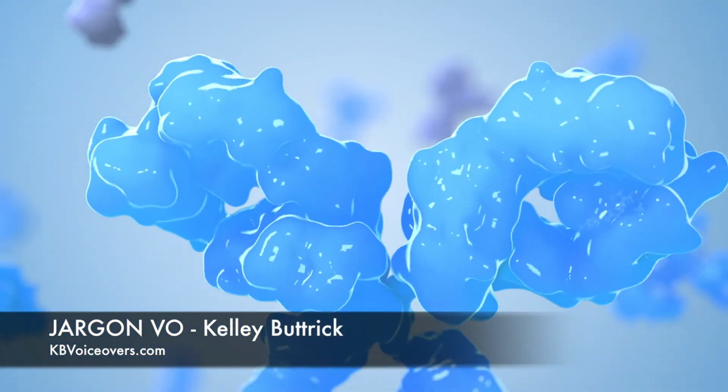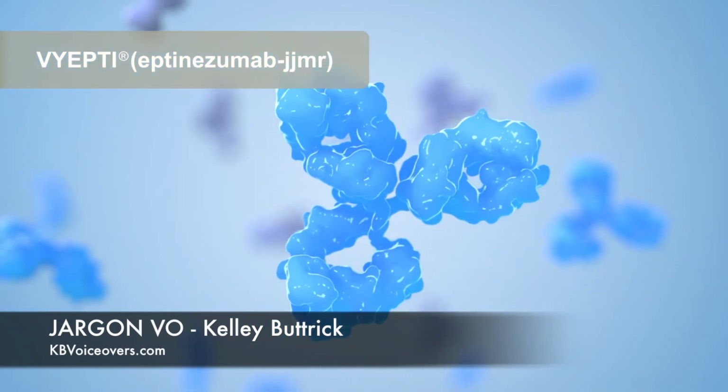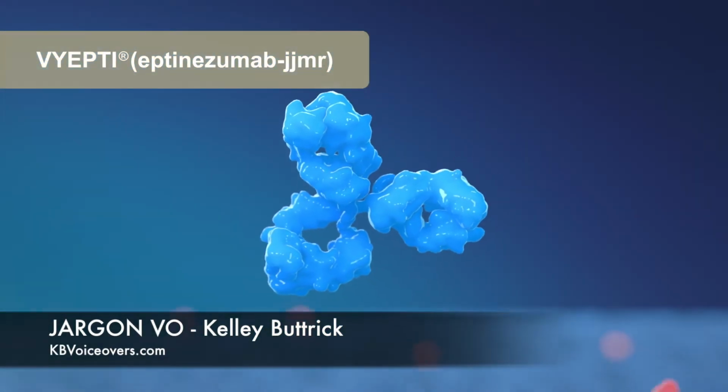Our humanized monoclonal antibody, Vyepti, eptinezumab-jjmr, targets CGRP.